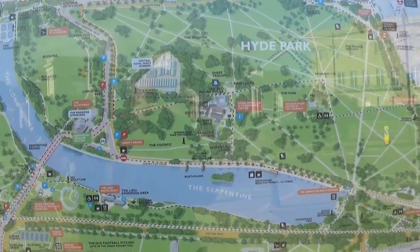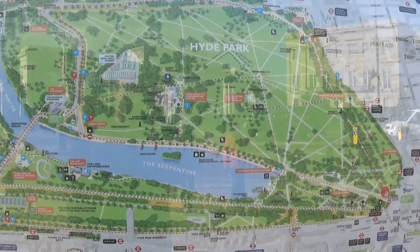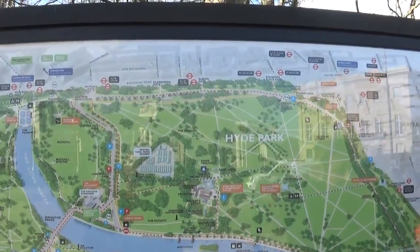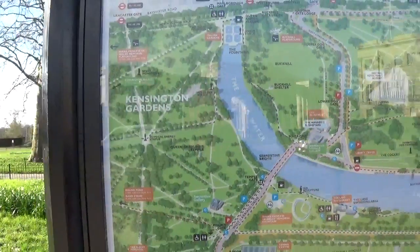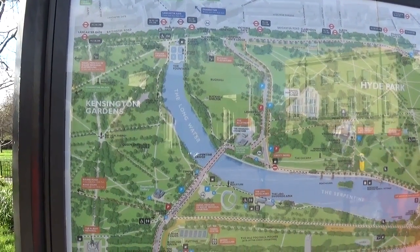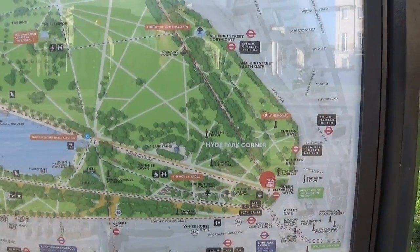Okay guys, so as you saw, well you will see when you see the video when I put them up, we found the Grenadier, and now we're at Hyde Park, and then you've got Kensington Gardens on this side. So let me think, I'm just trying to think. Right, so as I suspected, Victoria's behind me.